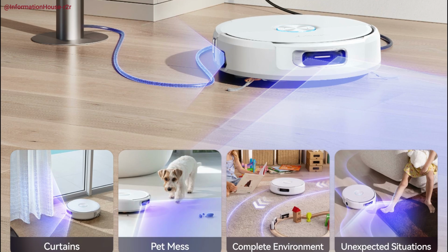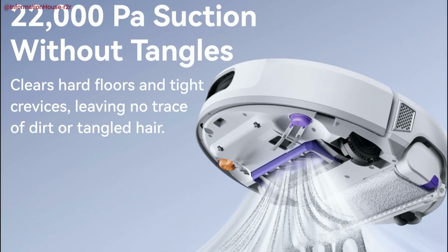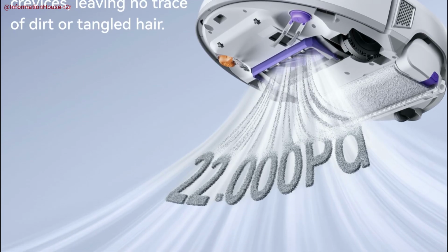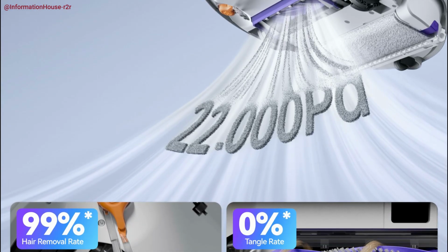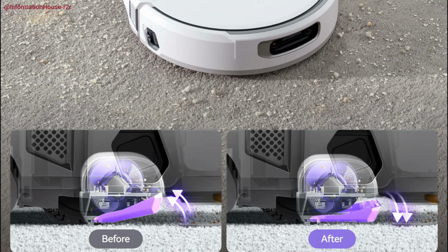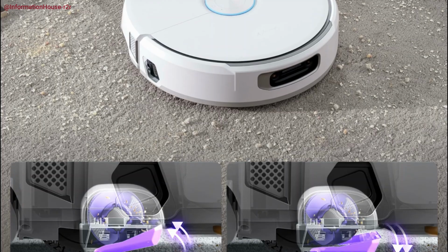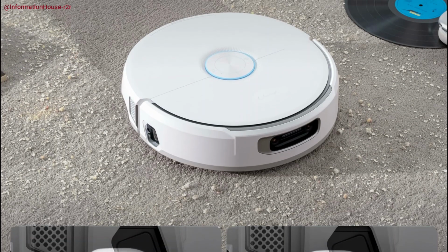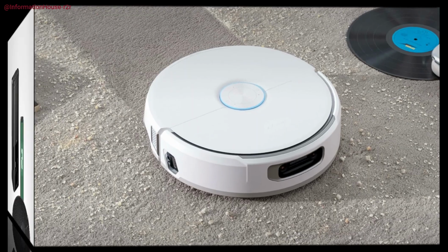Sleek and compact at just 3.7 inches, it climbs ledges up to 1.6 inches and cleans under furniture with ease. The AI-adapted base station washes and dries mops, stores 2.5 mL of debris for up to 4 months, and keeps your home spotless with minimal effort. Hands-free control is possible via Alexa, Google Assistant, Siri, or the Hey Narwhal voice command.